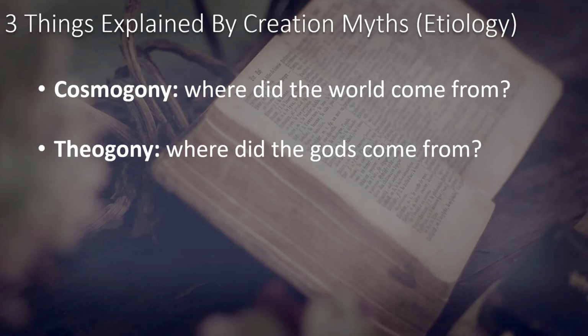Now, we assume in Christian thought that there is no theogony. This is a pretty significant point. When we look at these other creation myths, you'll see that their gods are emerging from something. While the God of the Hebrews didn't do that, he always existed and brought the other things into existence. So theogony is one of those questions that creation myths attempt to answer.